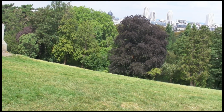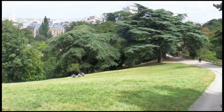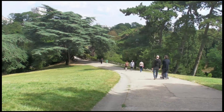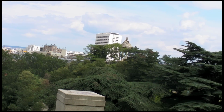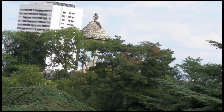Beautiful rolling hills, picnic areas. Today is Bastille Day. Most people downtown, but lots of people here as well enjoying the park. And off in the distance, the top of the pavilion. And we'll be seeing that very soon.